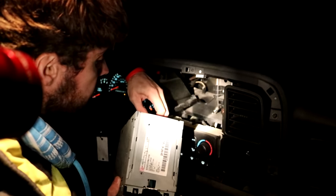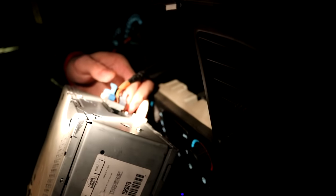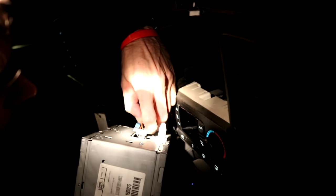So we got the unit out. Antenna wire is not very long. Not at all. Now he's trying to get the connector out. I just don't want to snap it. It looks like you're supposed to pinch it, but... Yeah, it already sounds like it's about... Real world situations going on right here. No, it's coming out. No, it's not.